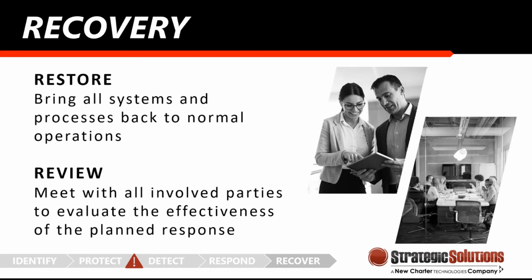And we also want to make sure that everything is sort of back to normal. We've been operating in a business continuity state during the security incident. We still want to make sure we're seeing our patients, we're doing what we can then, but once we're restoring everything, we're bringing everything back to what it was before the security incident, but hopefully a little bit more secure.